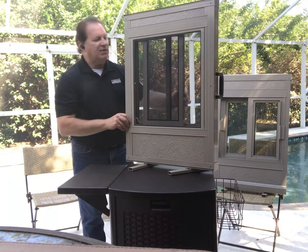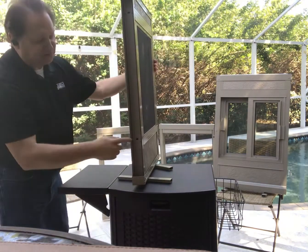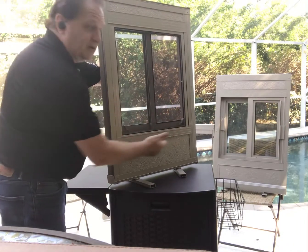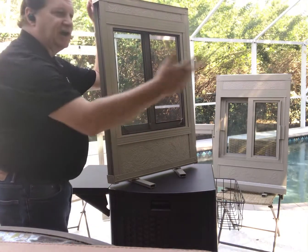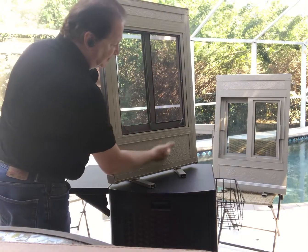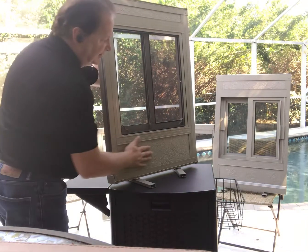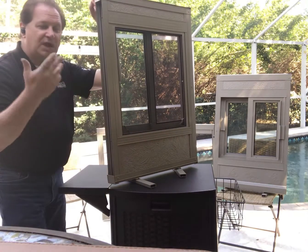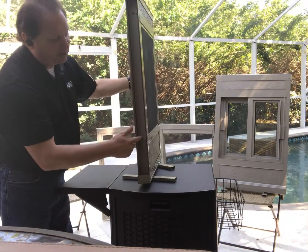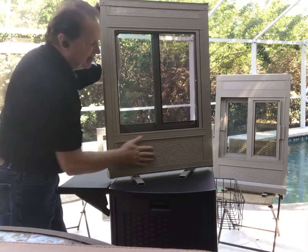Now, the nice thing about our windows is we have what is called an internal weep system. Typically in the industry, people will put weep holes below the windows, cutting it in the field, so rain goes into the window tracks, it funnels down here, and it's water stained for life. At Temo, we didn't want that to happen to our rooms. We always wanted them to look great on your home. So we put an internal weep system in here, so it funnels in between the walls and out the bottom to keep this area clean and dry.